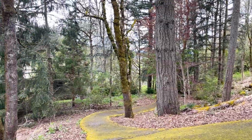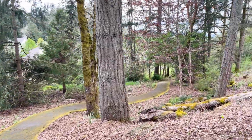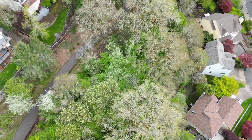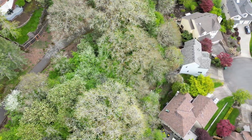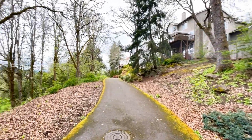Here's one of the entrances right here. So let's go walk down one of these trails. They got some little gates there so you can't drive your car or motorcycle in here. But look at this huge, nicely paved trail that's going right through the back of this neighborhood. Pretty amazing.